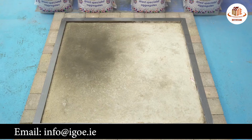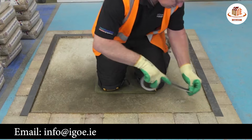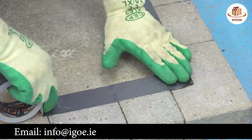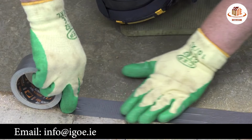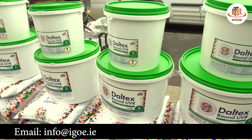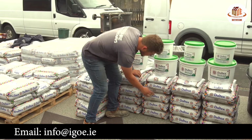to complete the project. Make sure all your equipment is ready and clean for use and that the area has been prepared with all cracks repaired and edging protected with tape to avoid resin staining. If everything is looking positive, then you can begin installation. The process of mixing and laying is simple, but requires accuracy at every stage.